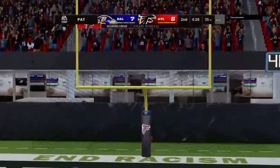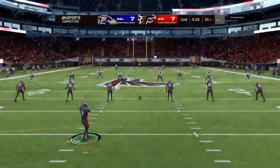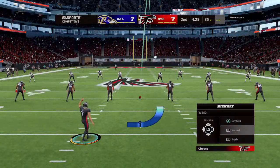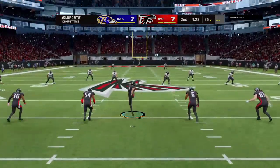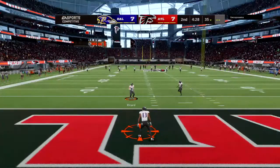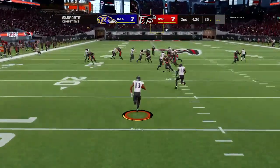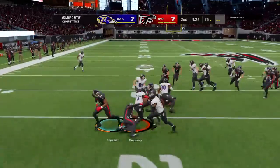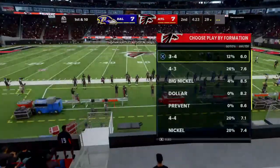Extra point by Koo, up and good. And we are tied here in the second quarter. Each team's had it. Each team has scored. 7-7 here as the kick's away. Duvernay now going to bring it out. And he's up across the 25 and down at the 28.